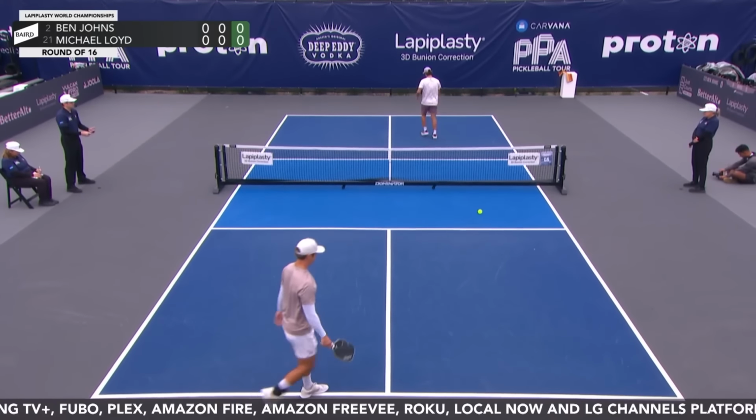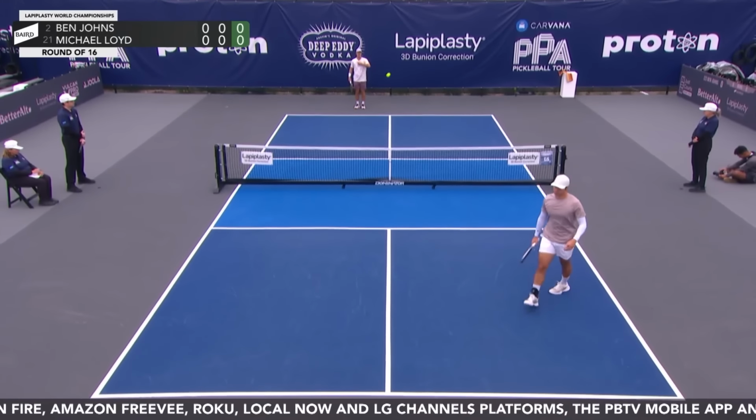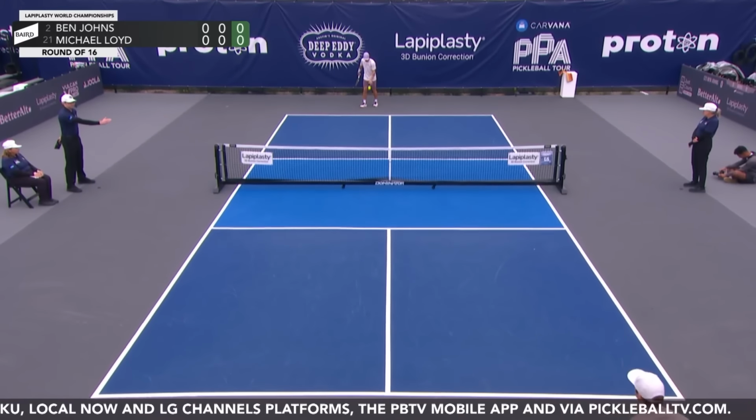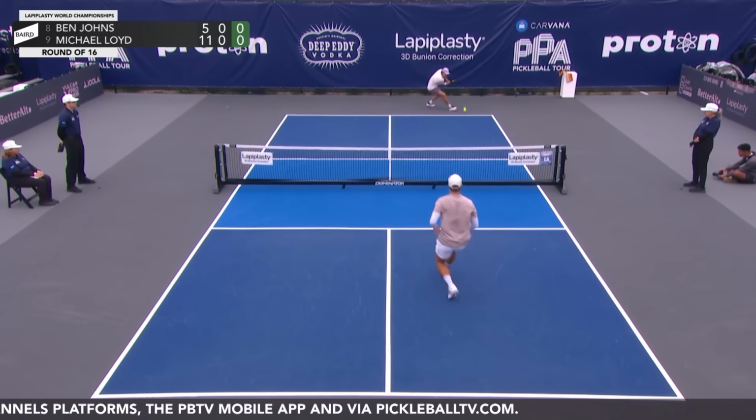What do you think makes Michael Loyd's serve so good? Is it the pace, the spin, the depth? I think he just gets a lot of action on it. He's able to generate so much spin, and he puts a lot of height on his serve. He doesn't hit it very flat. He hits it with a lot of loop, yeah, arch.